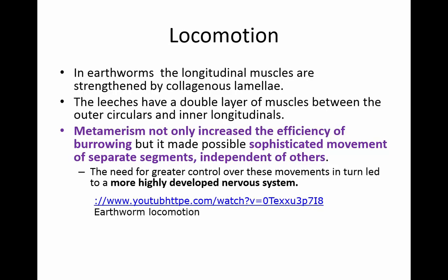Now, I've got a YouTube video here that will not show in this PowerPoint, but you do need to watch it because it shows how the earthworms move.